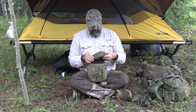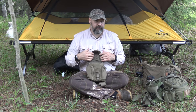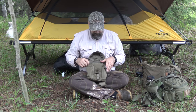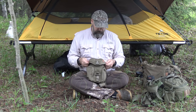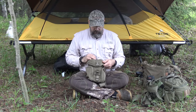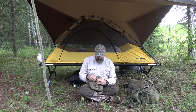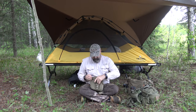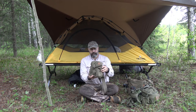I kind of like it. It's good. Like I say, it has padding. I was going to use this actually for my small camera equipment. That was my plan. But I can't actually get it all in the way I want to make it work. So not quite sure. I think I'll maybe use it as an extra pouch. But that is the Essentials kit bag, Helikon-Tex.